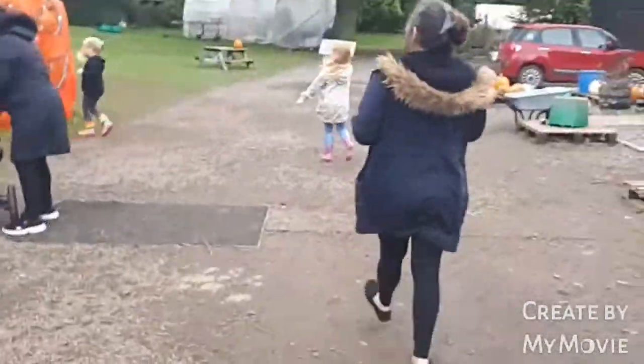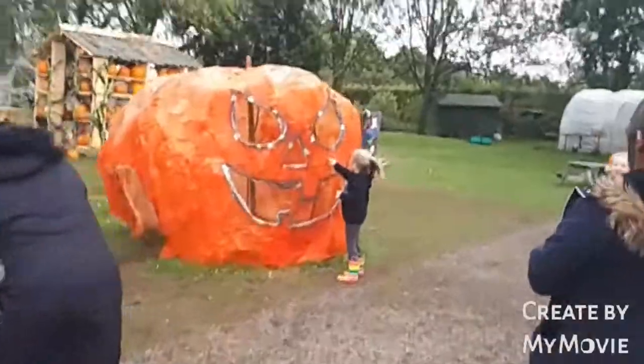Pumpkins! There's loads more over there. Pumpkins! Just look at this, guys. We have so many fun, festive things. I'm so excited. Just look at this pumpkin, it looks amazing. I reckon we're gonna get a picture in this.